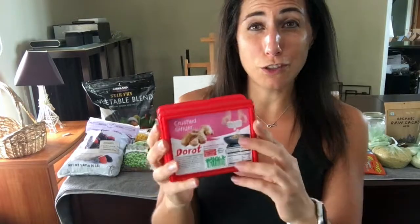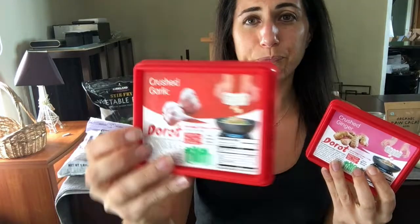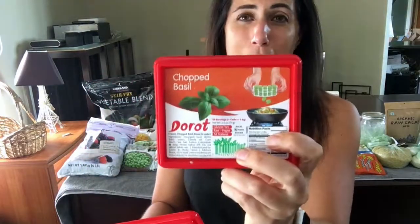Next are these little frozen cubes that I have found that come in super handy. I used to buy garlic and basil and ginger, and now I just buy them in these little cubes. So they're in the frozen section and they're individually portioned. You keep them in the freezer and then you just pop them out into your blender if you're making a dressing, or into your pan if you're doing a stir fry. So convenient, so much easier than chopping all these things up. So this one is garlic, and this one is the ginger, and then they also have basil, and you can just pop one of those in, and they're very good and very handy.